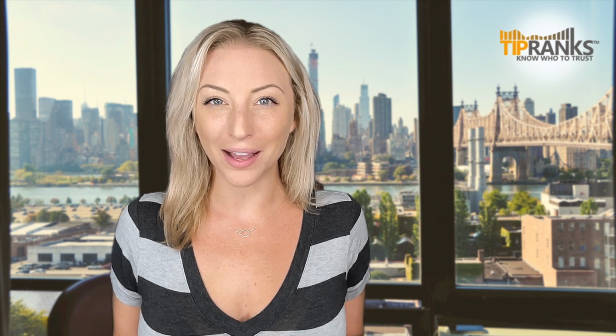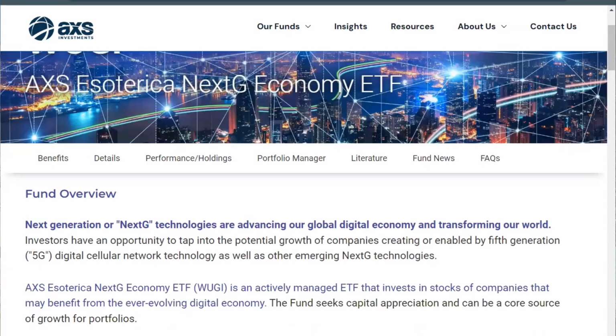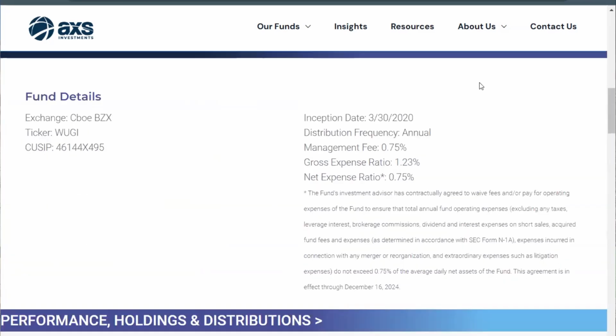They're focused on investing in companies relevant to a 5G-enabled digital economy. They say that NextG technologies are advancing our global digital economy and transforming our world. With their ETF, investors have an opportunity to tap into potential growth of companies created or enabled by 5G network technology, as well as other emerging techs. They focus on semiconductors, edge computing, cloud-native software, and enabling technologies, providing exposure primarily to the U.S., but also non-U.S.